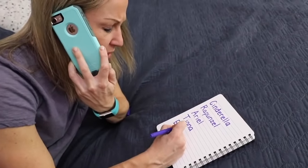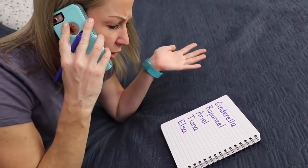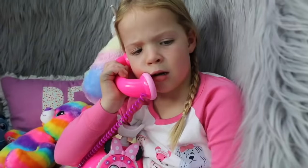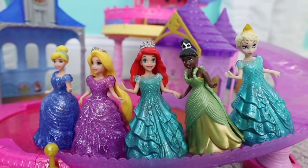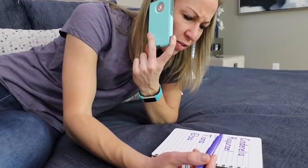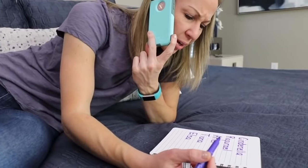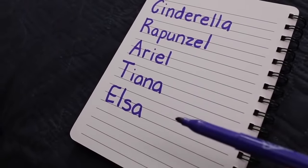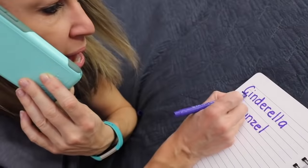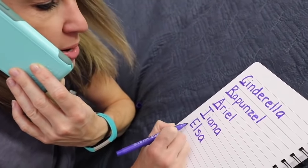Okay, so let's see. What about the dress colors? Do they form a pattern or something? No, it doesn't look right to me. It's blue, purple, teal, green, teal. The order of the princesses has to mean something. Cinderella, Rapunzel, Ariel, Tiana, Elsa. Doesn't ring a bell. Wait a minute. I think I'm on to something.